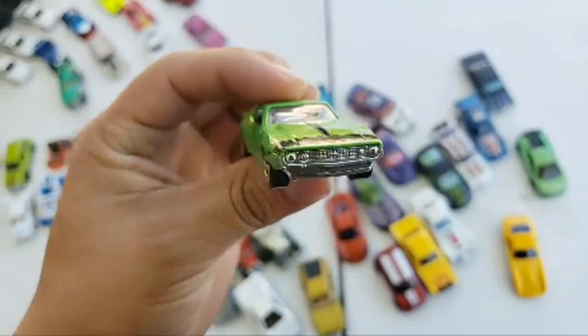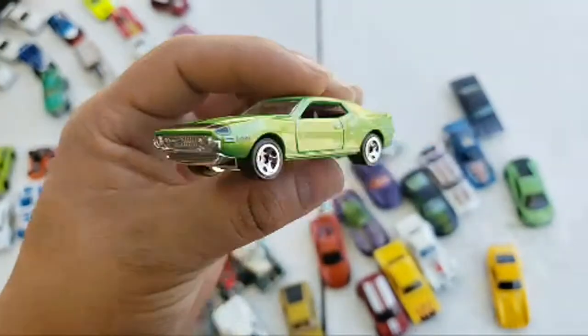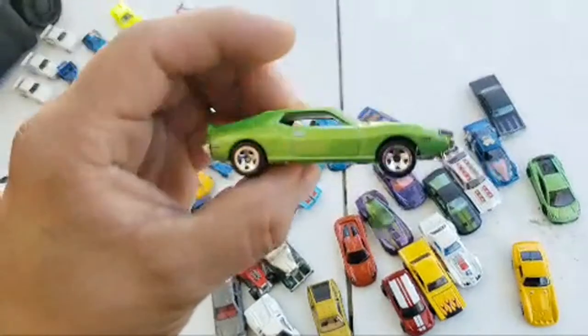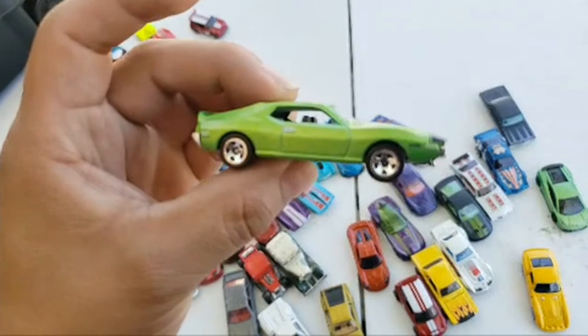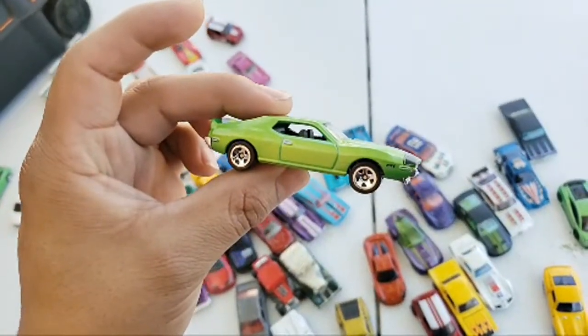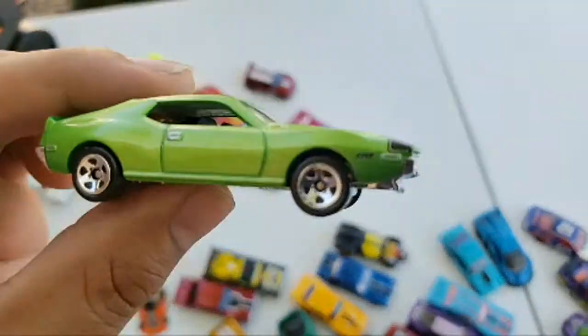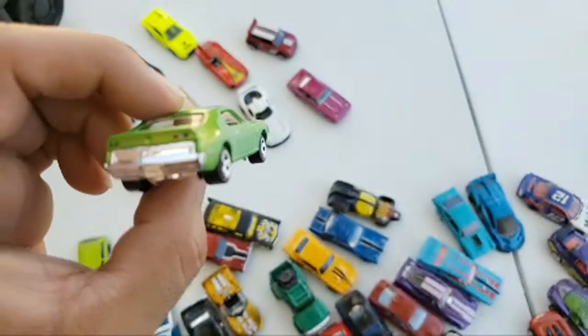We got this in the Real Rider version for the Xbox. It's a red one that came with the Xbox. We got that, but it's got Real Riders. And it looks real neat, man. Trying to focus. There. Yeah, this one's cool, though, man. It's got the 401 engine. Nice.